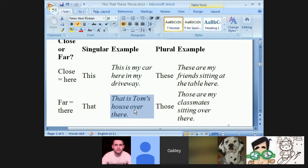You often use that and those. You often actually physically use body language. You point. That would be very normal. It's another way to think about it. If you're trying to decide which determiner to use, if you feel the urge to point at it, probably you want to use that or those. Those are my classmates sitting over there, and you're pointing to them. See those guys? Those are my classmates. All right, that would be very normal.